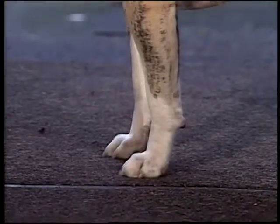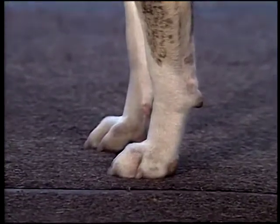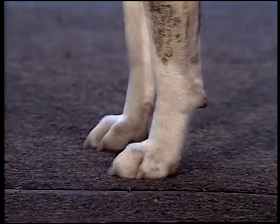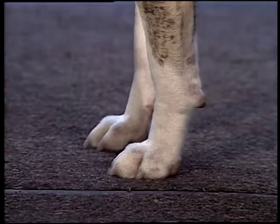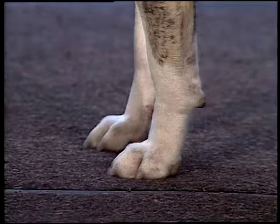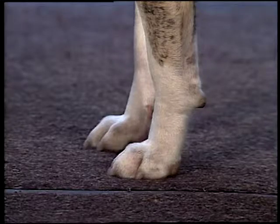Front feet are compact, moderate in size, and oval in shape. They should turn neither in nor out. They should be well arched with thick pads and toes of medium length. It should appear that the dog's weight is carried up on the feet. Flat or splayed feet are a fault.